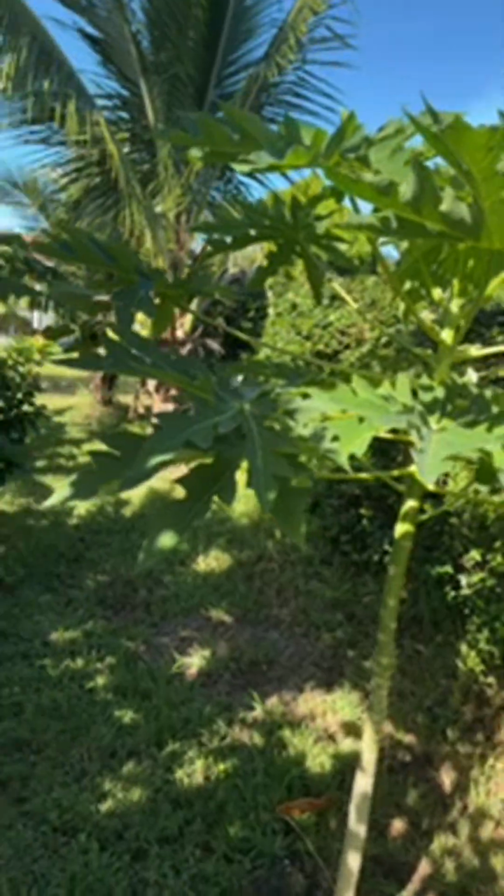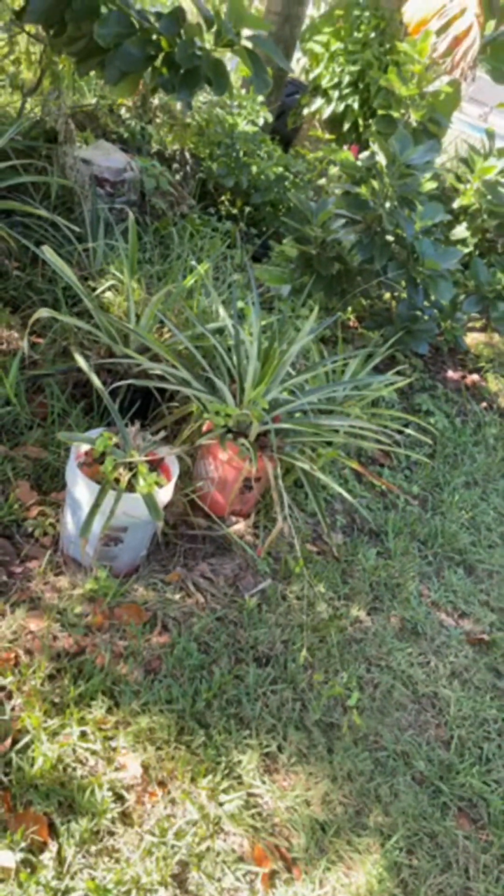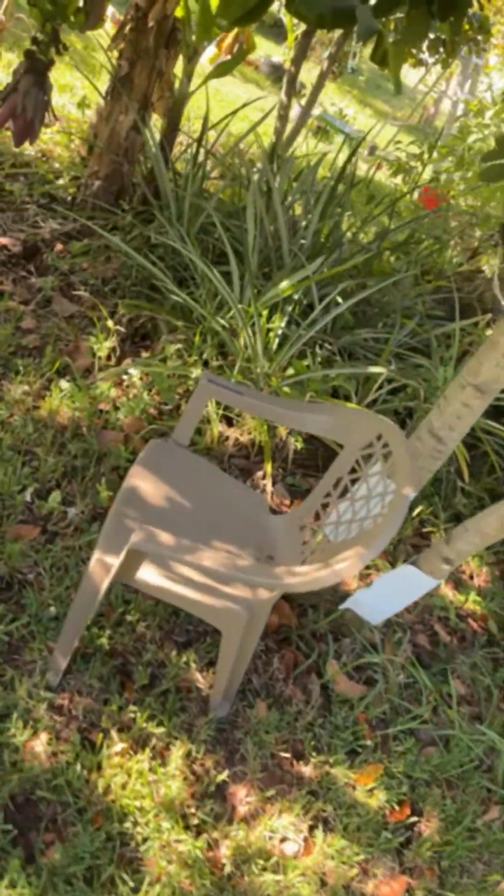And here is another one, another papaya. And this down here is our pineapple bed. One of many pineapple beds that we have.